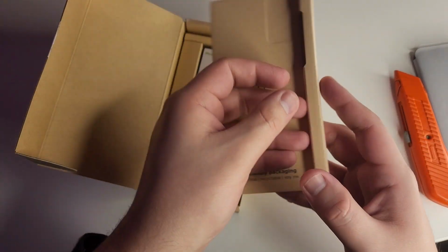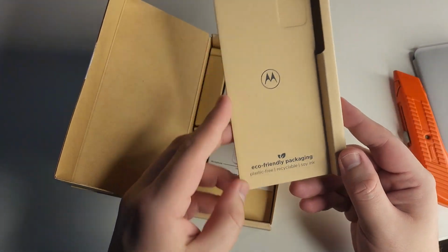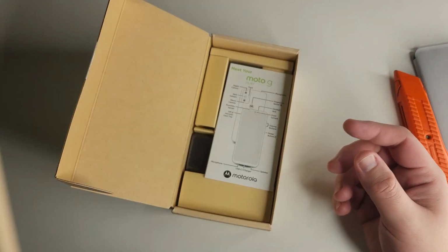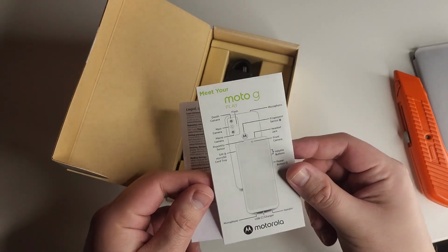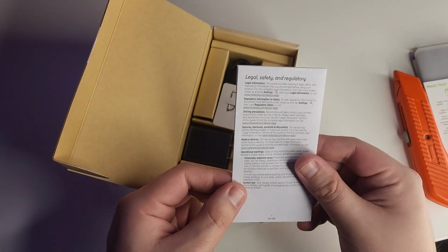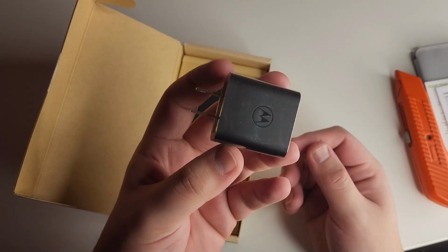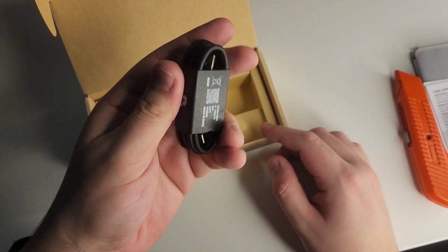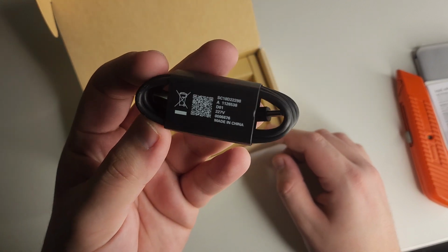Obviously, we have the phone. We're going to put that to the side. I always like how they have this so nicely packaged and obviously eco-friendly as well, so that's great to see. We also have our start guide right there just to show you how to use every function of your phone. We have our legal and safety warranty right there. We also, of course, have our SIM ejector tool. We have our wall charger as well, and this is going to be USB-A to Type-C, so we have a Type-C data cable inside of here.